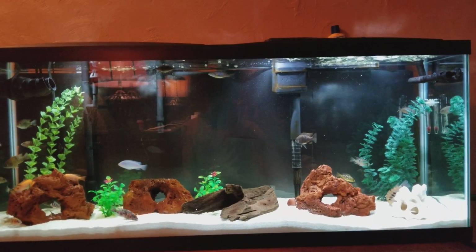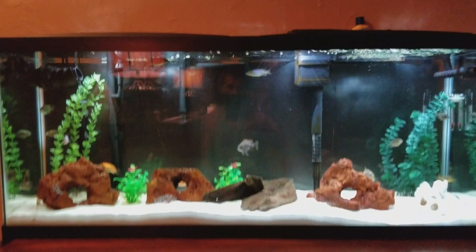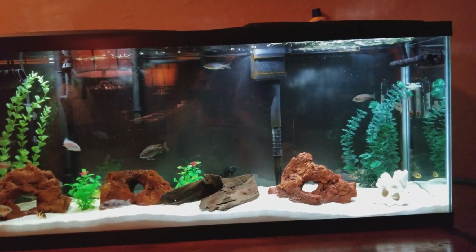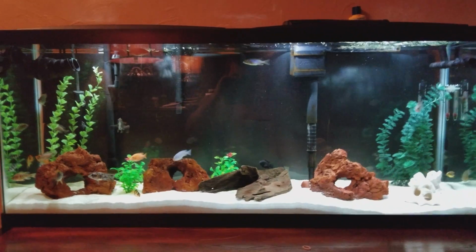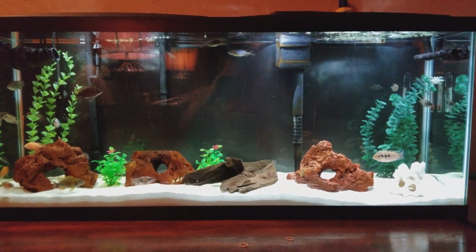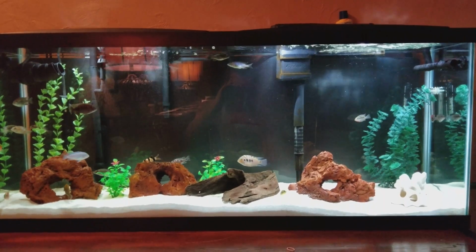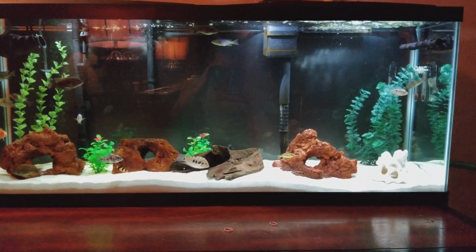And then what kind of scape do I like? I like the open scape, kind of like what I got going on right now. I was going to do live plants, but decided that I just wasn't prepped good enough to do the live plants. I didn't want it to change my water and kill my fish. So for now, I'm sticking with the fake plants, which look great, obviously.